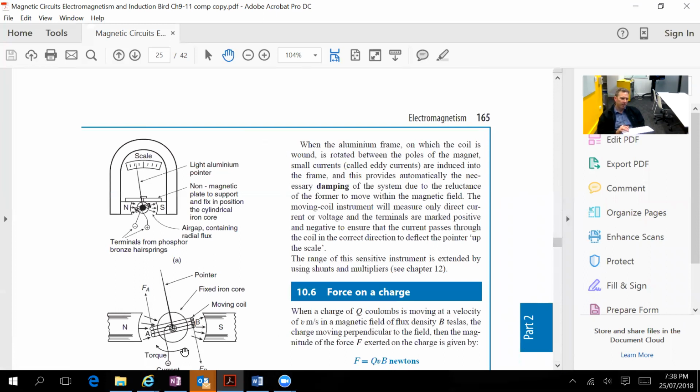But it's a bit of a funny drawing because they've drawn this coil quite large. So you're seeing it with different angles on it.